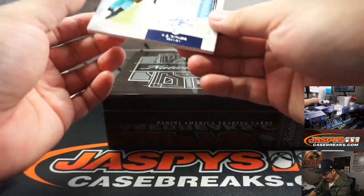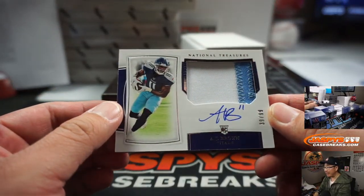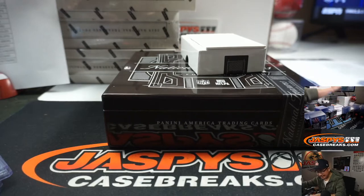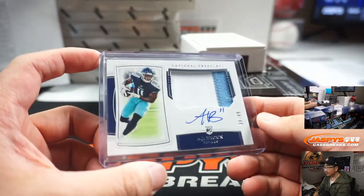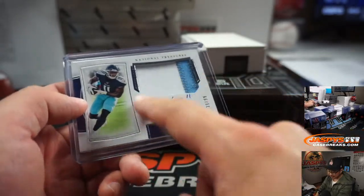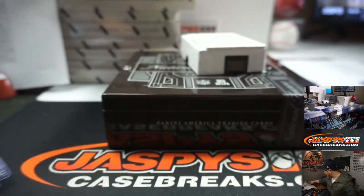And then we've got a nice AJ Brown. 2-color patch and autograph. 39 out of 99. Tennessee 9. Thomas Riffle. There you go, Thomas. Probably one of the nicest penmanship, as far as two-letter autographs go.